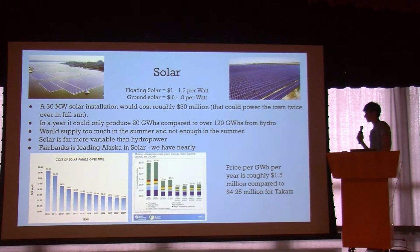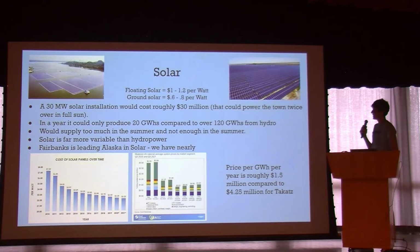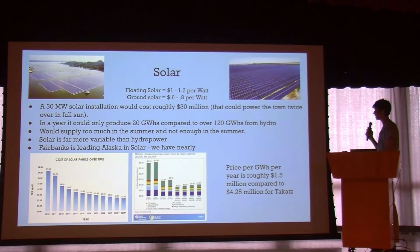And probably there's some other reasons, like we do not have as much open space as Fairbanks has. It's pretty much flat. But yeah, this is kind of an interesting graph on the far left there. You can see the cost of solar panels over the past 10 years, 2010 to 2021, going down by almost a factor of 3. So it's getting extremely cheap really quick. Each of those solar panels is about $100, and they would have been a lot more a long time ago, or not that long ago, sorry.